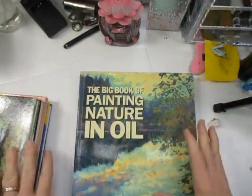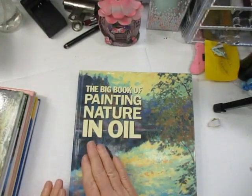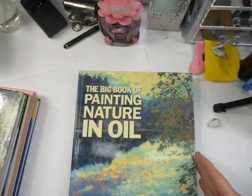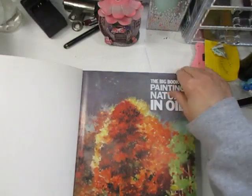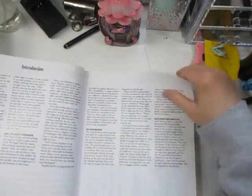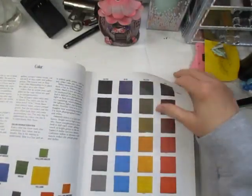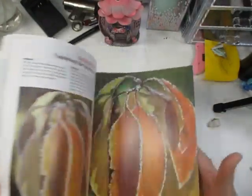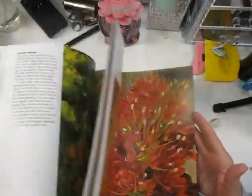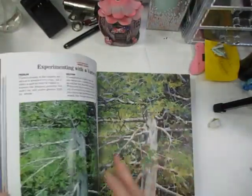So the first book is The Big Book of Painting Nature in Oil. Now this book I believe is no longer in print, but you can find copies on eBay, that is how I found this book. Even though this book, and there's so much in this book, is geared to oil painting, which I love, it also has references and photos that you can convert and do an acrylic painting from. There is just so much in this book.